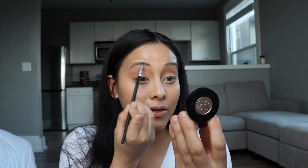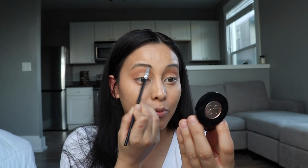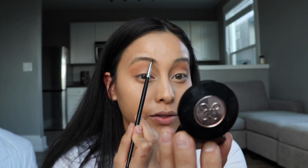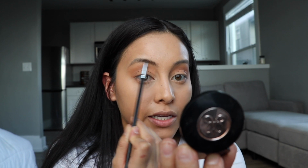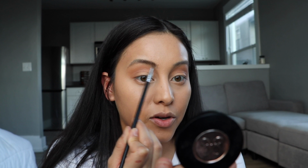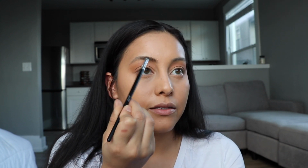I filled this part in just like that, because I like to be quick. I want to fill this eyebrow ASAP, and you can see that I actually did a pretty good job at filling in my brows here. So I'm using the lighter color, working on filling this part in just like that. By turning it sideways, instead of using it like this, I can cover more surface area with less effort. And I love that, guys. Less effort is good when you're doing the natural look.